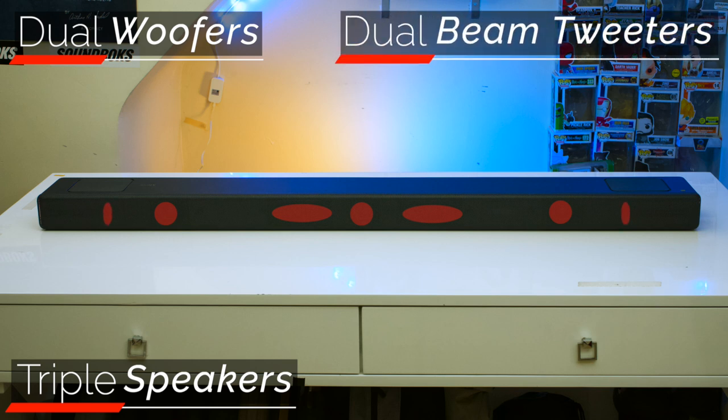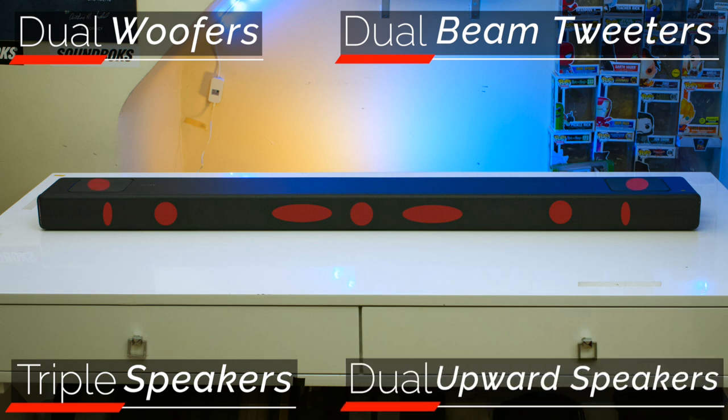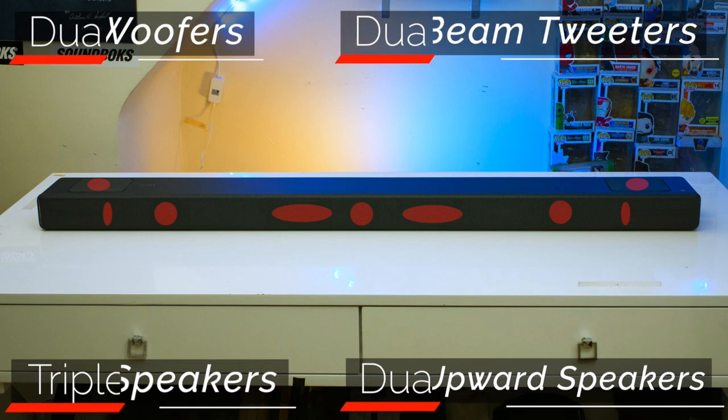There are two beam tweeters, which specifically try to bounce sound off of your walls. And there are two additional upward firing speakers, which bounce sound off of the ceiling. Overall, this is a very solid setup.